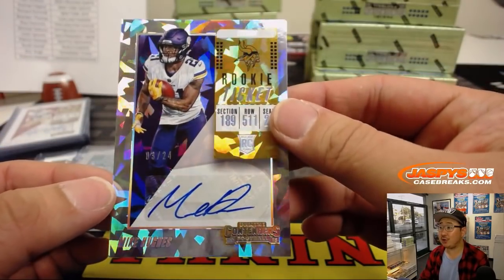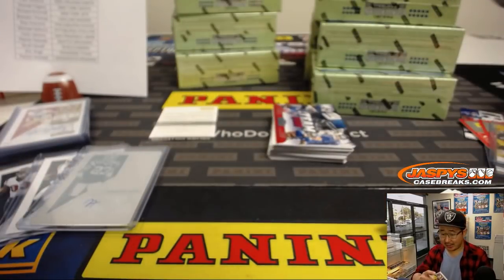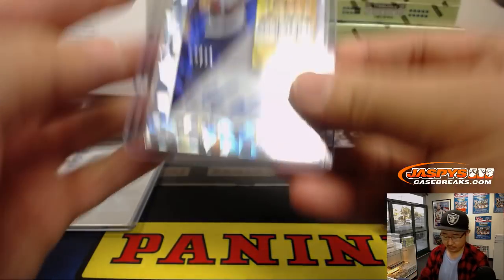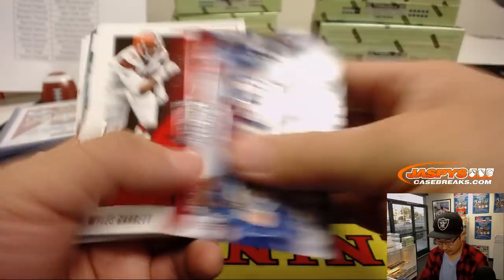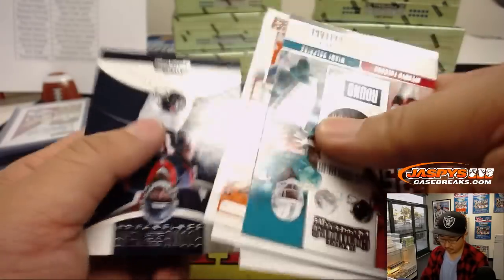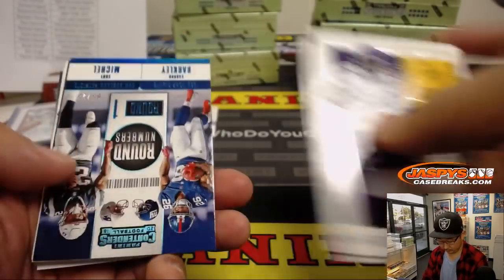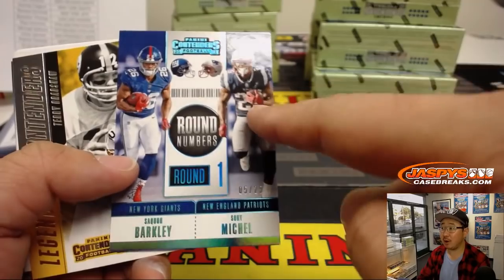Cracked Ice, Mike Hughes, 3 out of 24. Nice, love how those cracked ices look. Landon with the Vikings and that cracked ice auto. Got an out of 25 round numbers randomizer, Saquon Barkley, Sony Michel.